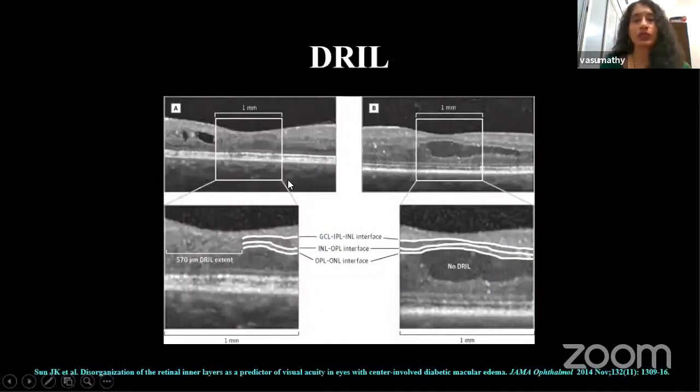So these are two pictures. Here you see there is no DRIL in this portion. You can see the two white lines with the black in between, whereas in this portion there is DRIL. In fact, the extent of the DRIL is about 570 micrometers here. And if you see, this is a magnified view of that.